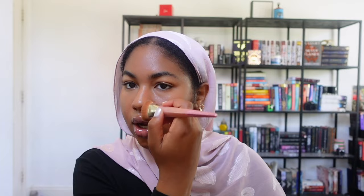And then I also like to give myself a little nose contour, so I'll take the bronzer and do it on the sides of my nose as well to finish that off. I don't like it to look super harsh, so I try to be light-handed with this, because nothing is worse than seeing the harsh lines. And then usually I'll go in with this fluffy foundation brush and try to blend everything together so that it's not super harsh.